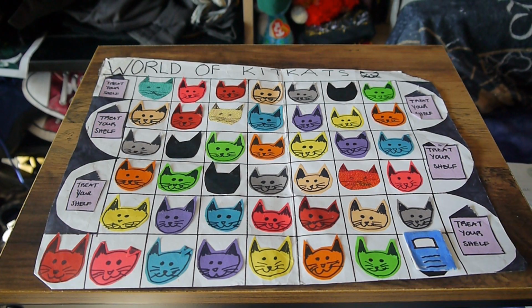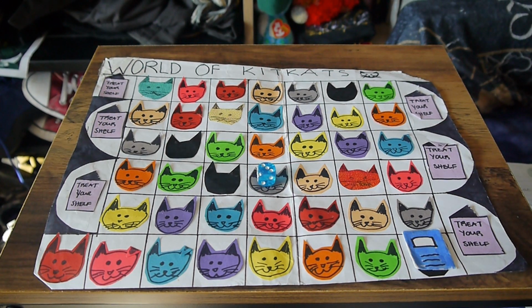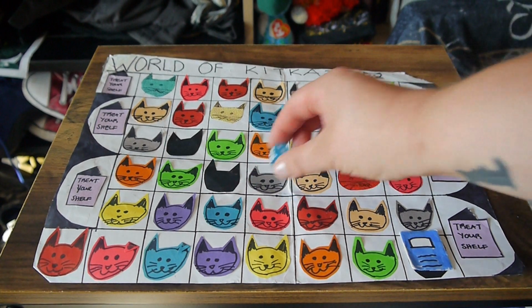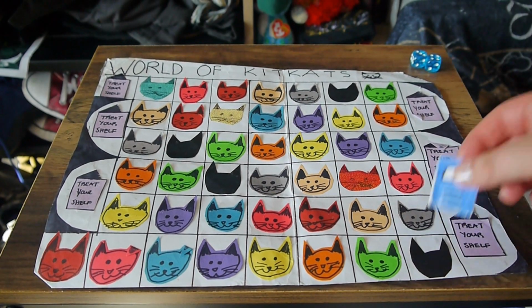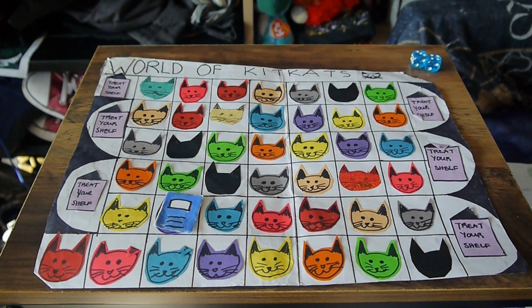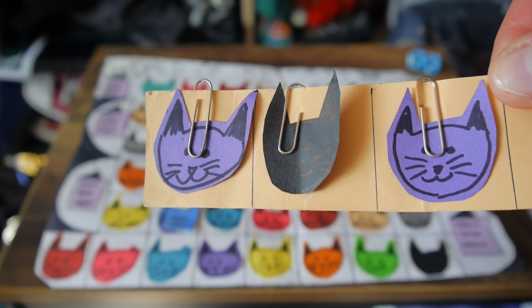Okay, rolling for prompt number three. Got a three and a four. So that's 7. One, two, three, four, five, six, seven. We have got our second and final purple cat. On to the cat board for our third prompt.